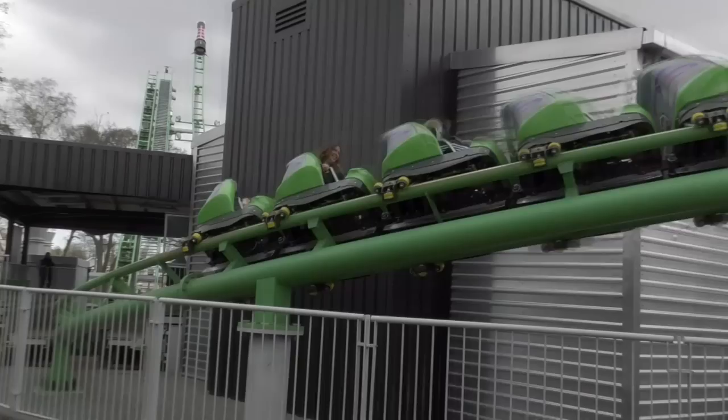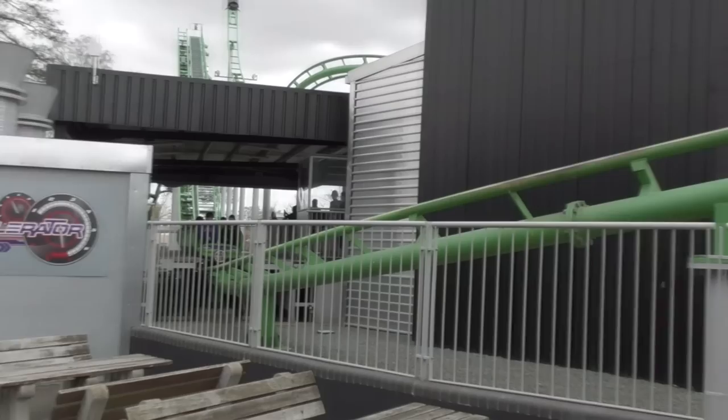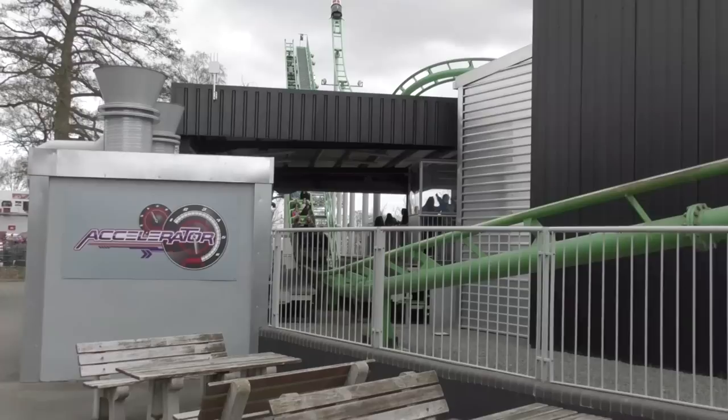I'm quite impressed with what they've done with Accelerator. The indoor queue line's fantastic, as you showed just from the footage. And in terms of the ride itself, it's still a good family coaster. I just wish they'd have painted up all the track on the outside, maybe done something with the steel corrugated sheds that you see around here. Struggling to say corrugated then, wasn't I? Corrugated sheds. But overall, it looks good what they've done.